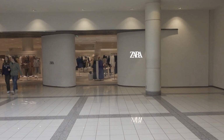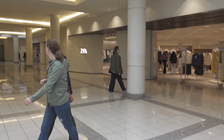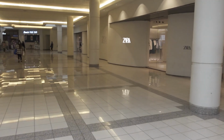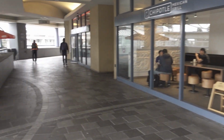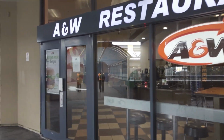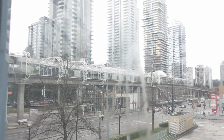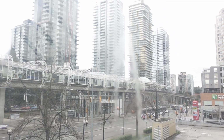One great thing about living near Metrotown is that the mall gives you direct access to the SkyTrain. Oh, more food on the way to the SkyTrain. There's a Chipotle, A&W restaurant. Station Square, and the SkyTrain stop is right there.